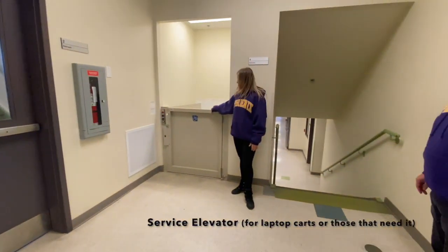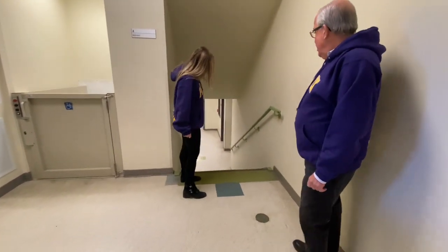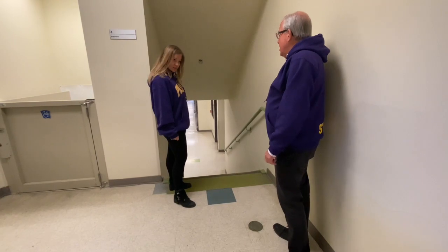And then down on here is the grade 6-7 wing in the west wing.